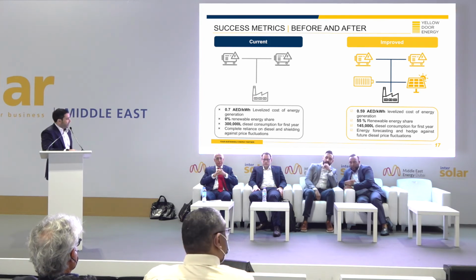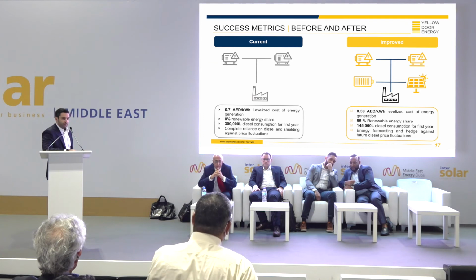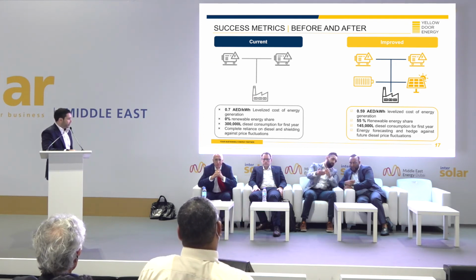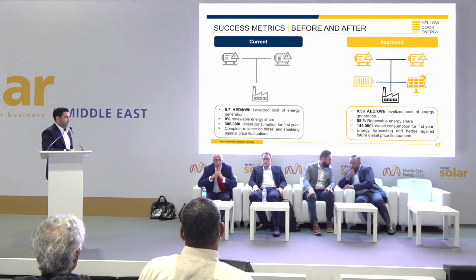So today his levelized cost of energy is 0.7 AED per kilowatt hour. Keep in mind this case study is from a few months back. Today that figure will be much higher than that. He has 0% renewable energy share. He is consuming 300,000 liters of diesel, and he's completely reliant on diesel and he has no shielding against price fluctuations.